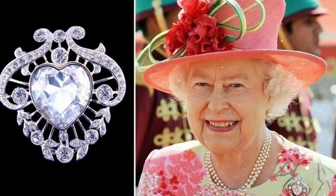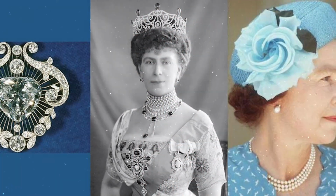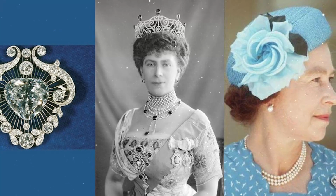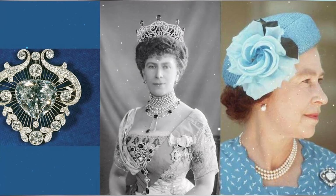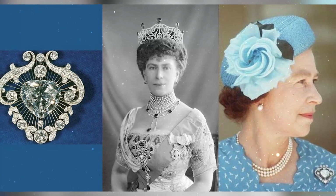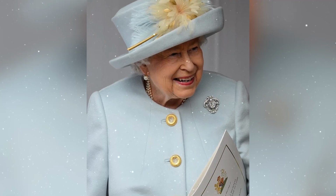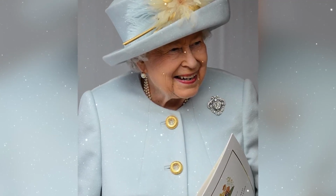Garrard jewellers demonstrated not only craftsmanship, but also foresight. They designed a special platinum setting for the diamond, allowing it to be easily detached from the brooch's main structure. This is not just a technical detail, but a reflection of Queen Mary's practicality, who valued the versatility of her treasures. Thanks to this, the Cullinan the fifth could adorn other jewels, creating new unique combinations.